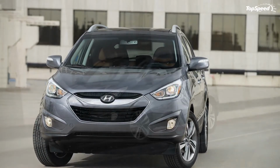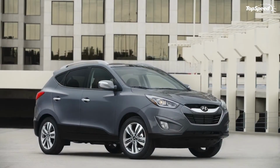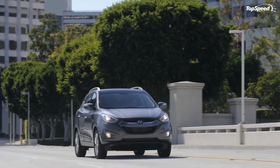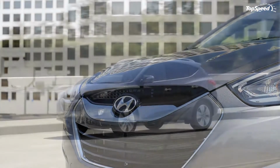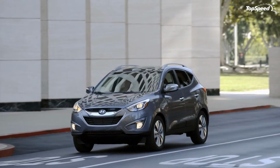The more powerful versions are powered by a 2.4-liter Theta 2 GDI engine that delivers a total of 182 horsepower and 177 pound-feet of torque. Both engines are combined with a 6-speed automatic transmission with SHIFTRONIC manual control.